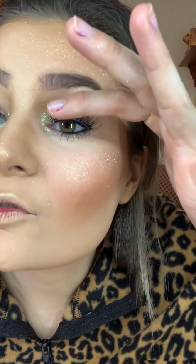And when you first start wearing lashes, your eyes are going to feel irritated a little bit. It feels like someone's poking in your eye. But the more you wear it, the more you get used to having the lashes on. But the Salon-Perfect lashes, they really don't bother my eyes too much. Sometimes I even forget I'm wearing lashes. They're just that comfortable.